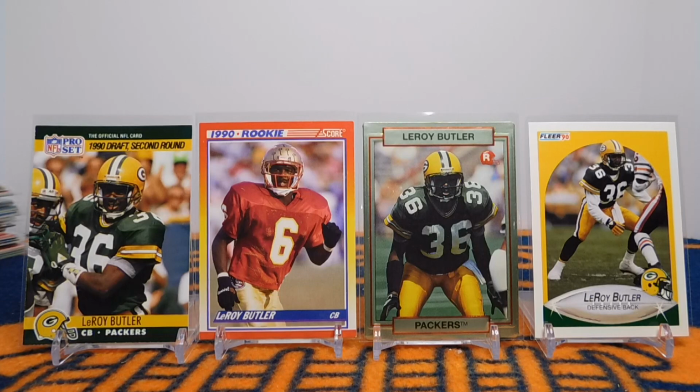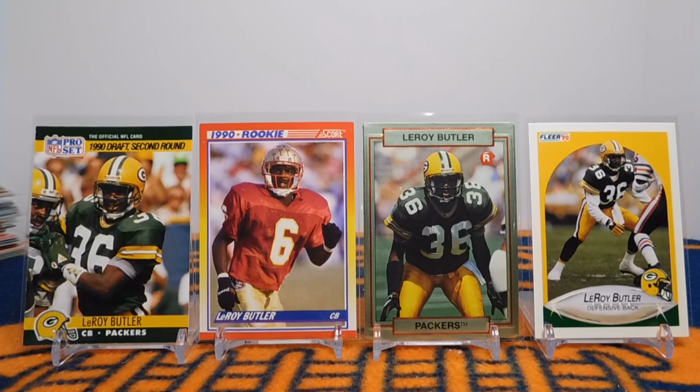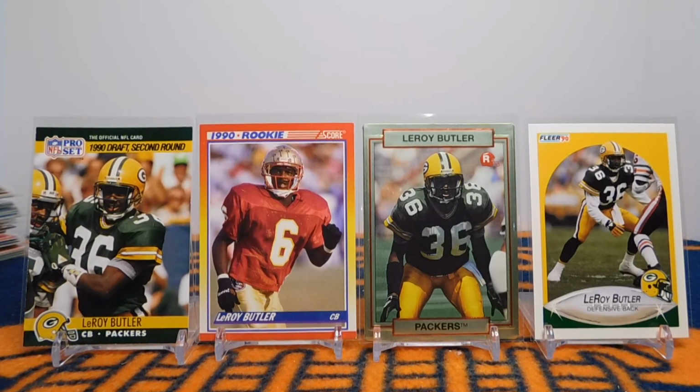Last up for today, we've got LeRoy Butler. These are his rookie cards. He did not have one for Topps, unfortunately, and also no Score update in his Green Bay uniform. But he was the 48th pick by Green Bay. He played all 12 years with the Packers and eventually earned a spot recently in the Pro Football Hall of Fame.